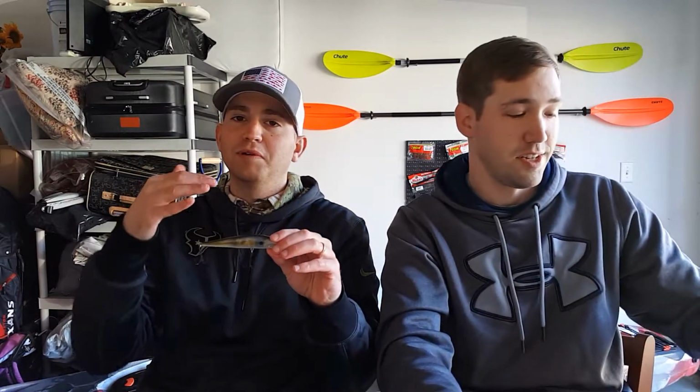During the spawn, you can drag one of these right over their bed, just rip it across their bed. During the post-spawn, slow it down. Slow it down. Rip it, stop it. They're going to come up, they're going to grab it. So jerkbait, great springtime bait.